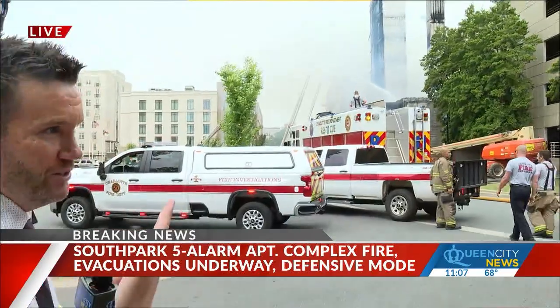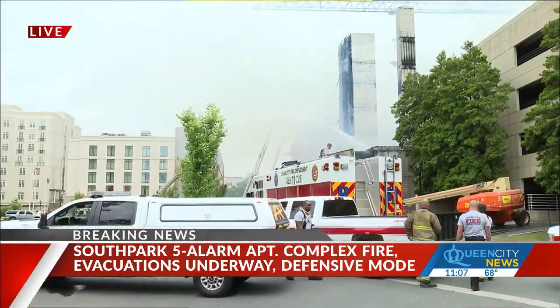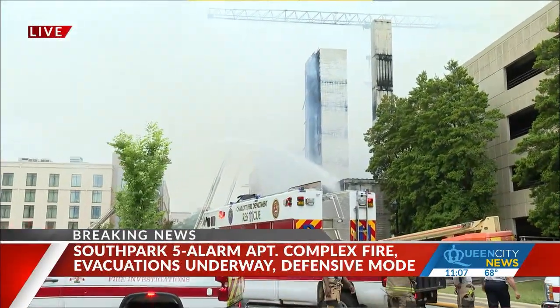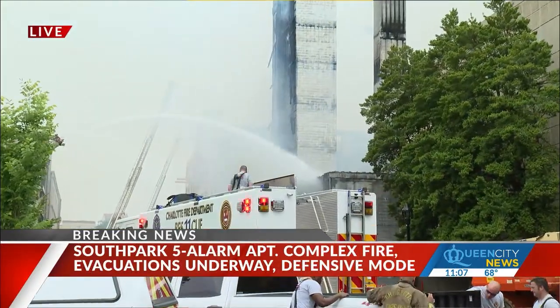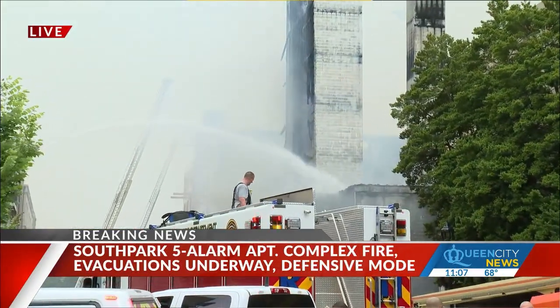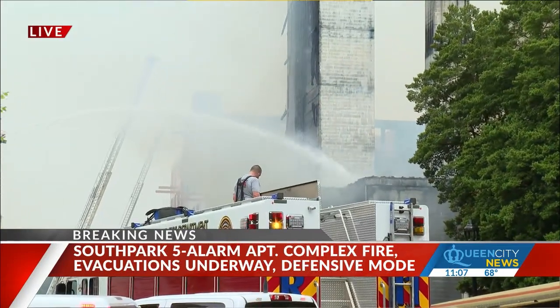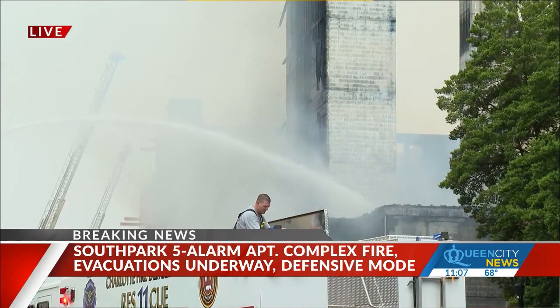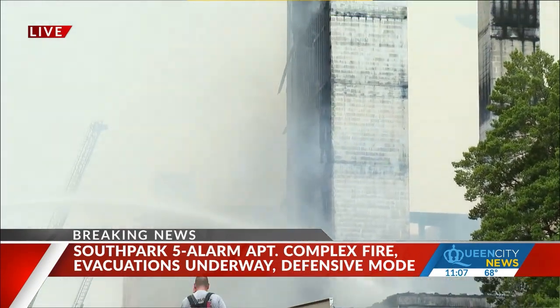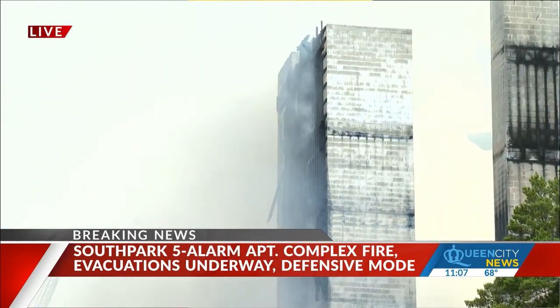Let me step out of the way so you can get a look at the scene right now. As I mentioned, there's another fire crew that has just gotten here, and this fire is 5 alarm, and we've seen fire trucks all the way from Plaza Midwood. You don't need me to tell you, South Park and Plaza Midwood are not close, so they're getting in as many resources as they can to get this fire out.